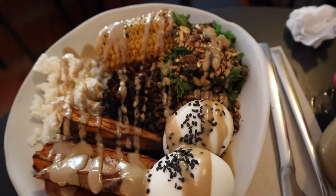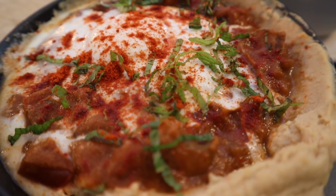We're at Nola Kitchen and I'm really impressed with the food. They had a lot of options. They were fun, different, unique type options, healthy, and I'm really enjoying the dishes that we got.